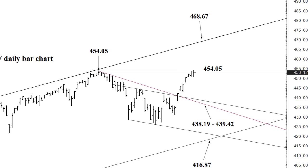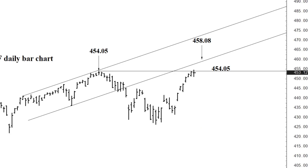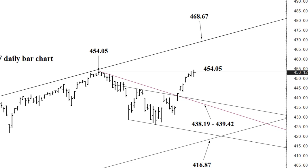But I do think that if we did actually push through that 454.05 high, this market could actually reach the 458 and change area, and that is this formation here at 458.08. And that's a former channel bottom. That's all. It's very simply able to contain daily buying pressures. And then assuming we then close above 454.05, as I say, that 468.67 rather, long-term trend line is then just another couple of weeks away. I would think that we would probably reach it by the end of next week. 468.67, able to contain buying through November trade.